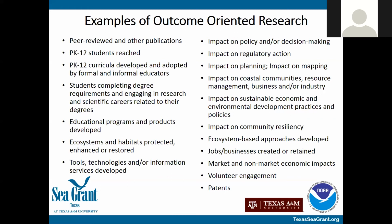It is your proposal and your co-PI's proposal. The lead PI is leading the research, and so you want to be able to not have to orchestrate too large of a symphony, and focus, no pun intended, your research to a primary and maybe secondary focus area, but then again address the research priorities that are listed under each Texas Sea Grant focus area of the strategic plan.